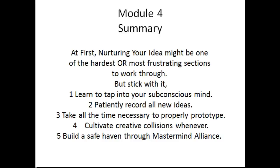Okay, let's summarize module number 4. Nurturing your idea may be one of the hardest and frustrating sections to work through. Stick with it. Learn to tap your subconscious mind. Record all your new ideas. Take all the time necessary to properly prototype, whether it takes 1, 2, 3, 4, 5, 6 attempts.